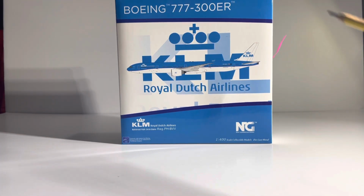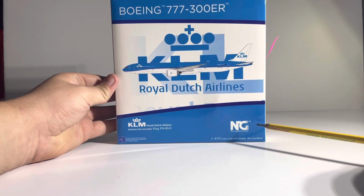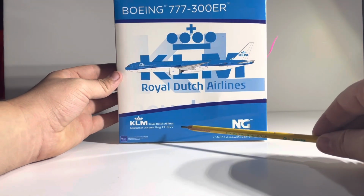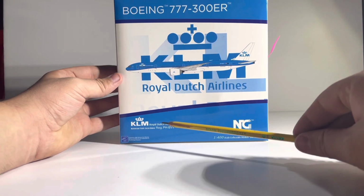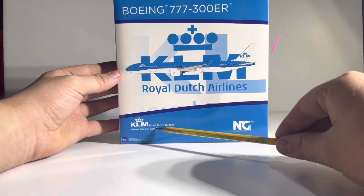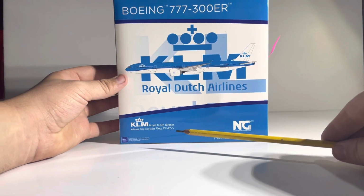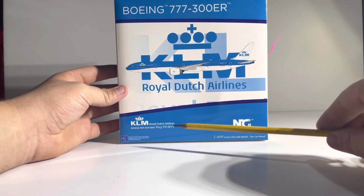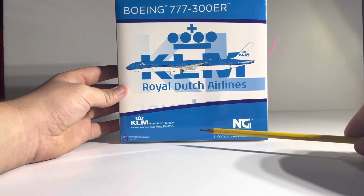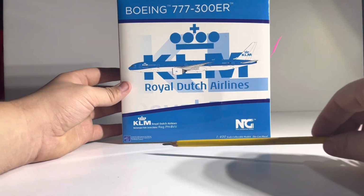Let's take a quick look at the box. So down here in the bottom right corner, we've got the NG Models logo, 1 to 400 scale collectible models, die-cast metal. Right here we've got KLM Royal Dutch Airlines, and then the name of this aircraft, which is named after Coconut Island National Park. That's what that translates to in Dutch. I'm pretty sure that's an actual national park in the Netherlands, but if it's not, y'all can correct me if I'm wrong. And then you got the registration of this particular aircraft, which is PH-BVV, Papa Hotel-Bravo Victor Victor.